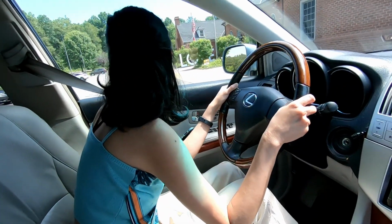Because we have to go to Washington, DC in order to apply for the Schengen visa for Europe, because we want to go there in July. We want to go to France, Monaco, and Switzerland, so we have to go there and get basically a European visa.